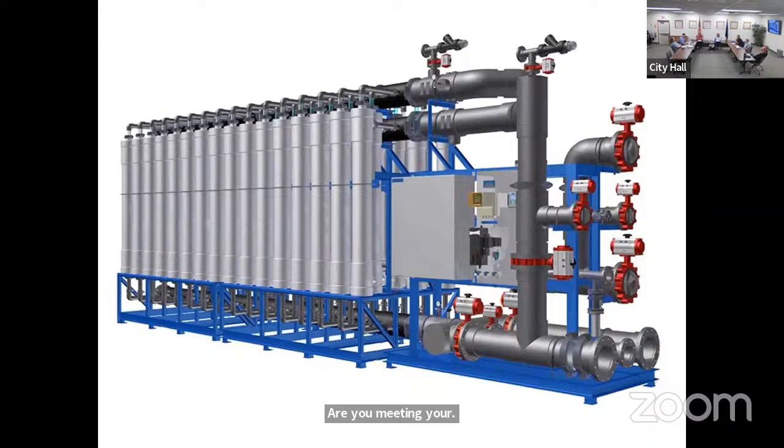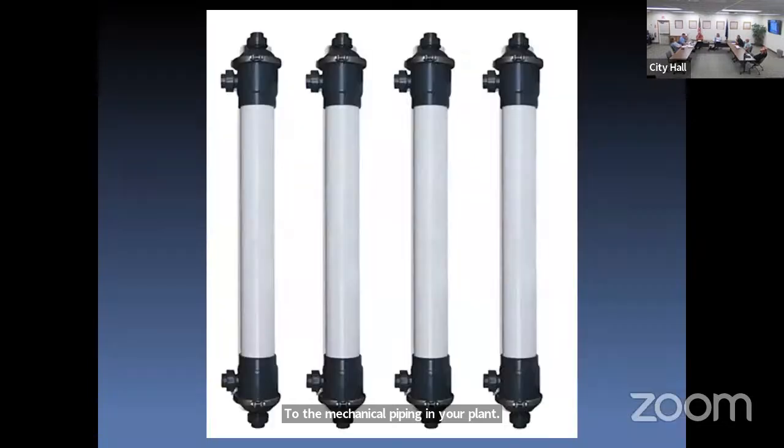So these units are typically shipped to the site semi-assembled, and then plumbed in to the mechanical piping in your plant, connected to power, connected to data links. So these are the membrane modules that you saw on the back end of that plant. They can be individually removed for maintenance or replacement.